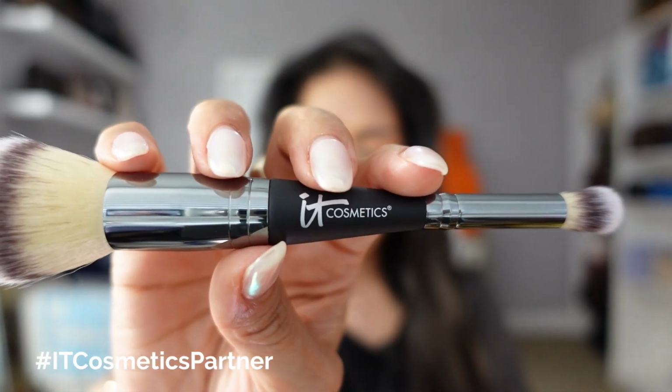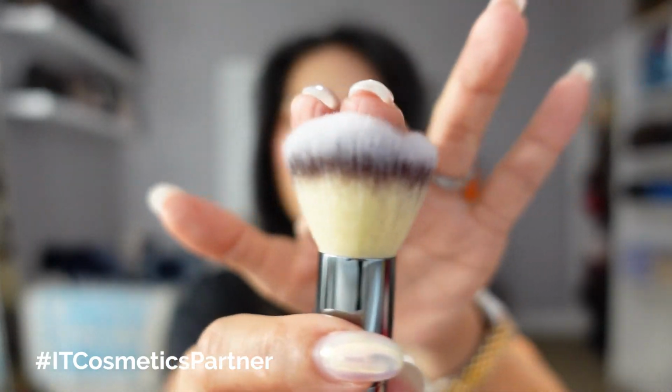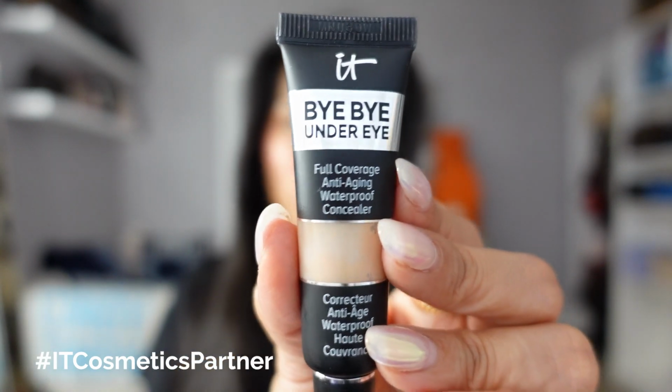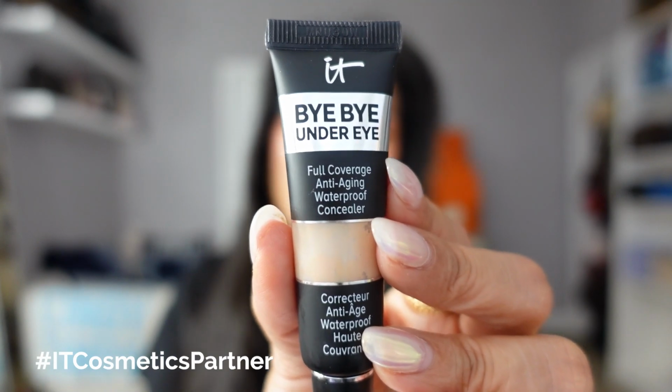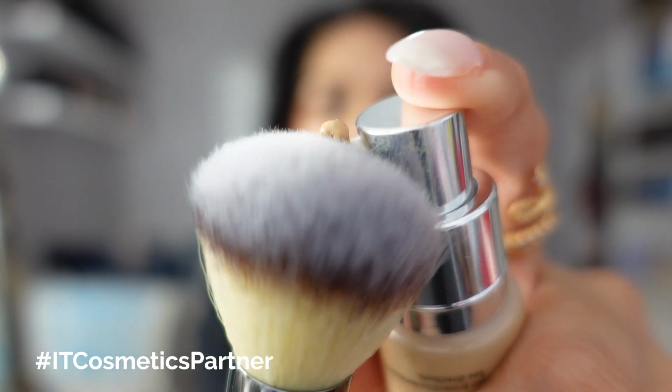I like to use the Heavenly Luxe Complexion Perfection Brush number 7. This is great because it has a very soft foundation brush on the one side, and then on the other side, I use this to apply the concealer. And for the concealer, I use the Bye Bye Under Eye Full Coverage Anti-Aging Waterproof Concealer in the shade Medium Tan. I already have a little bit on my face, but I'll apply a little more on my forehead so you can see what it looks like.